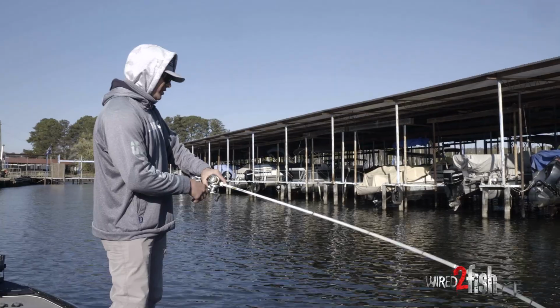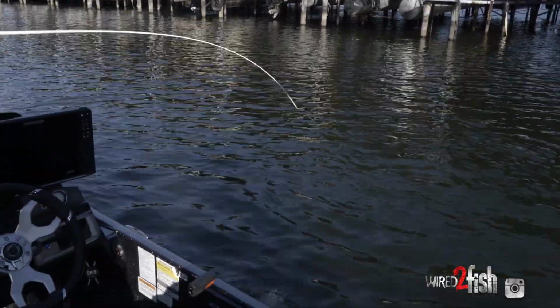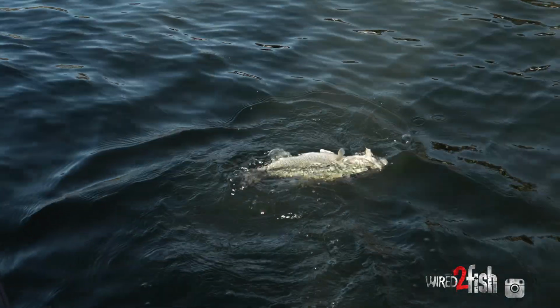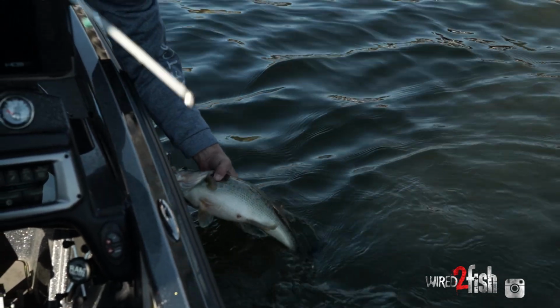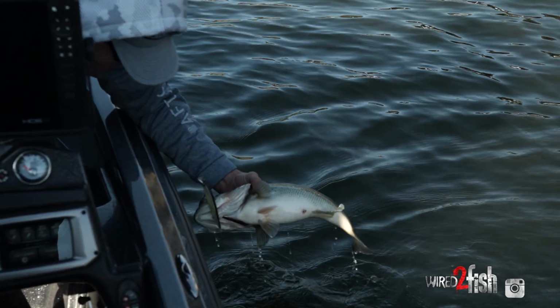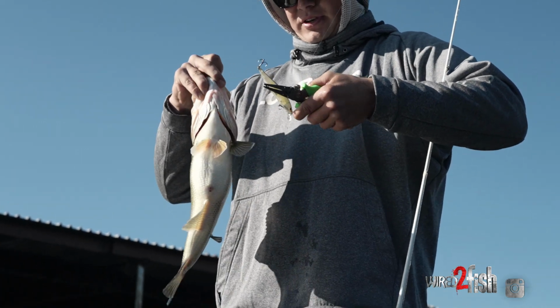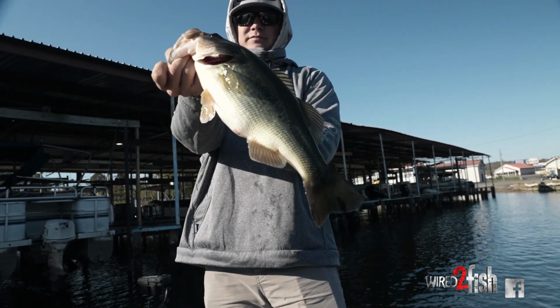This place is just absolutely full of so many fish, and it just keeps producing nice ones like that right there. There's a bunch of bait fish in here, and coming in here with a jerkbait, you know, little one that goes about 4 or 5 foot deep, and throw around and you catch fish like that.